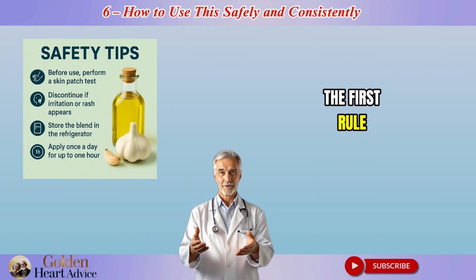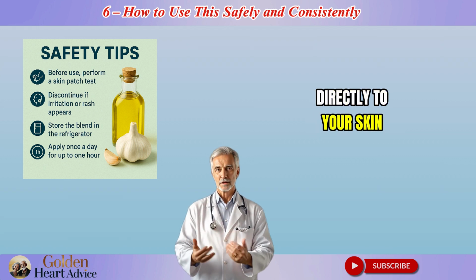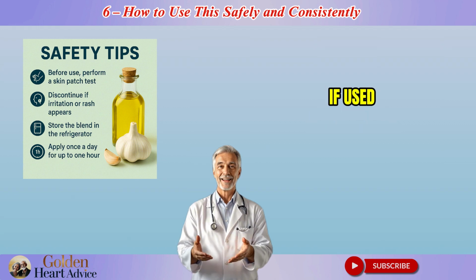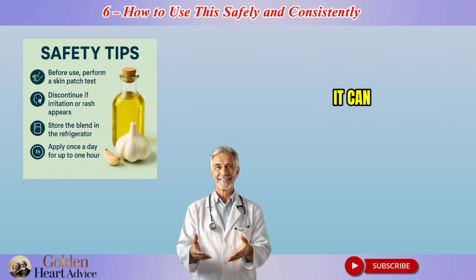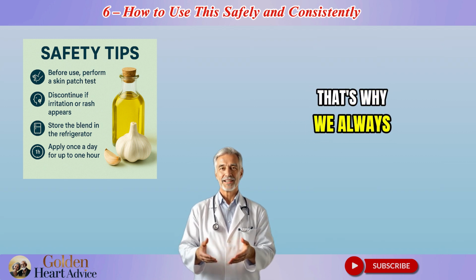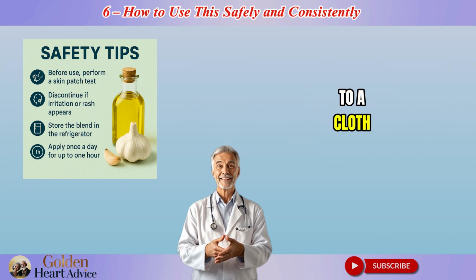The first rule? Never apply raw garlic directly to your skin. Garlic is powerful. Too powerful if used alone. It can burn, especially if your skin is sensitive. That's why we always mix it with castor oil. And always apply it to a cloth, not directly onto your body.